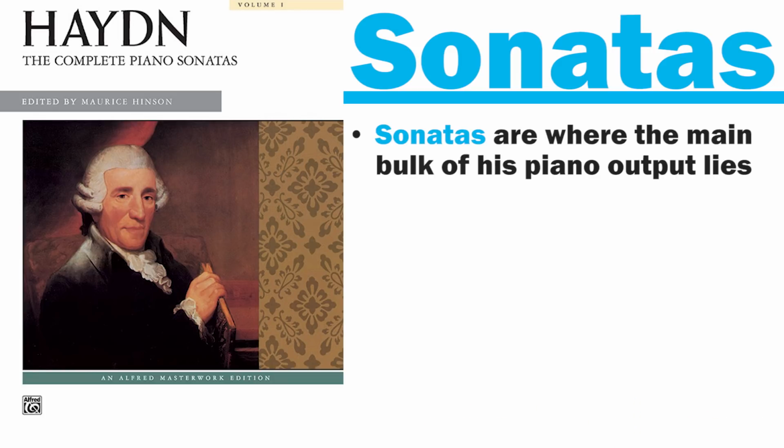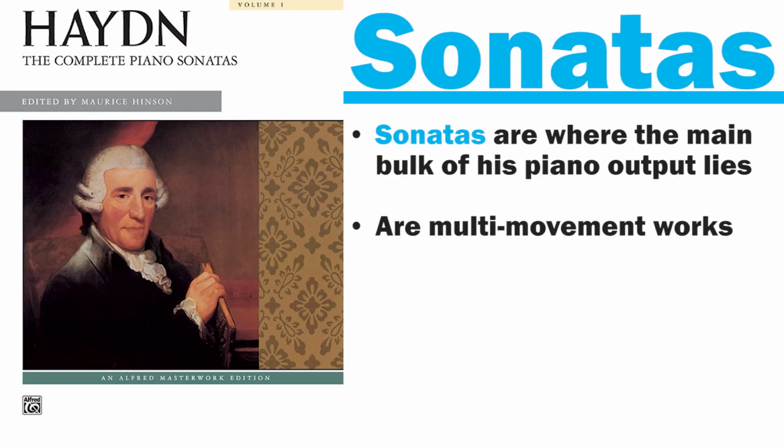It's important to note that sonatas are multi-movement works. A full sonata is going to be much more challenging than the individual movements within. So we're going to talk about the easiest individual movements to start trying, but we'll also discuss the difficulty of his sonatas as a whole.